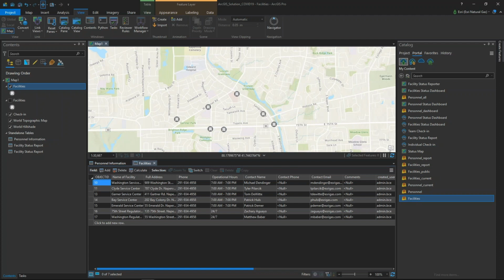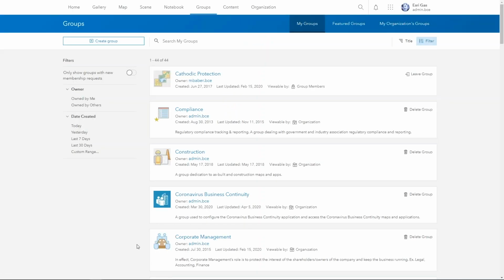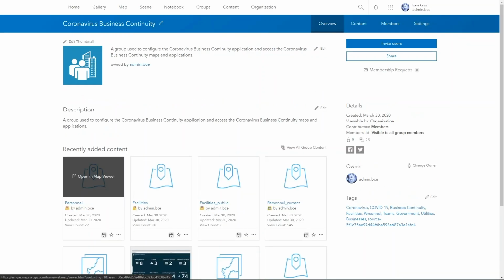So what next? Aside from uploading features, the tasks also automatically created a group with all the solution content within my example ESRI Natural Gas ArcGIS Online organization page. So inside my list of groups, here's that coronavirus business continuity group, and it contains everything you need to get through that last stretch of your journey.